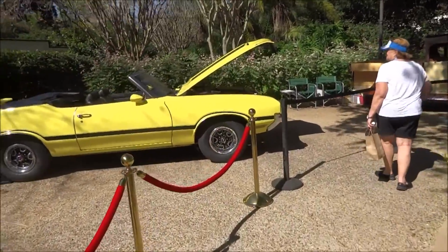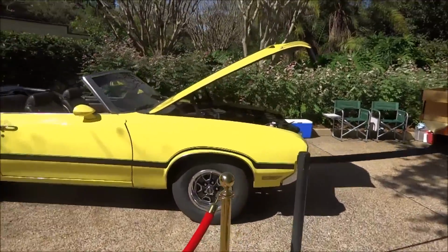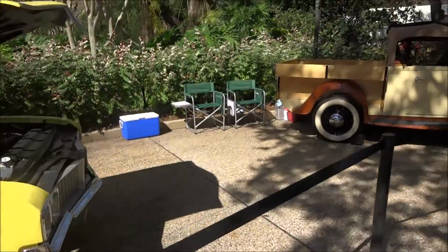It's beautiful. I wish I had it today. So a couple really nice cars here, as well as a really neat looking truck.